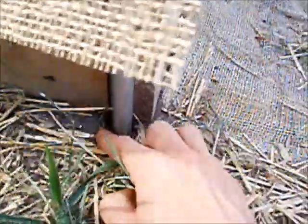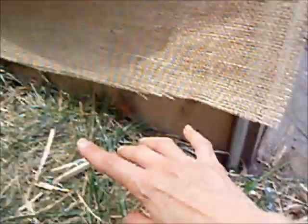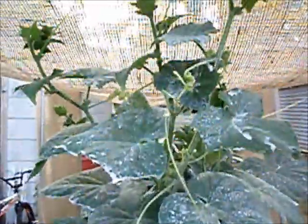And so they're pretty sturdy. They're in there quite a ways, at least a foot all the way around. So I have 6 feet above ground, and the trellis from the ground to the top of the trellis is 5 feet. That gives it about a foot, plus there's some sagging there.